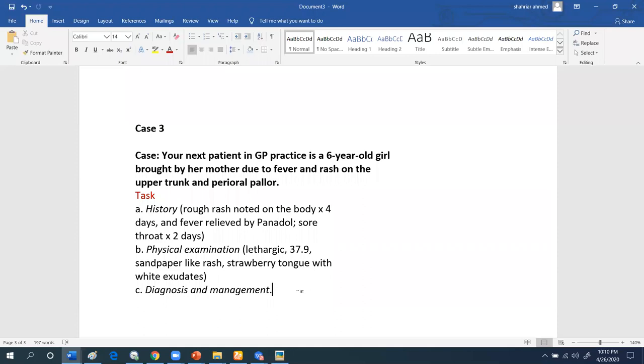Here is the writing material I'm going to give you, so you can study further from it. Thank you so much. When will you come back again? You will come back if any complication appears, or if you feel the symptoms are getting worse, or if he's not feeling well, then you can come again. All right, thank you so much.